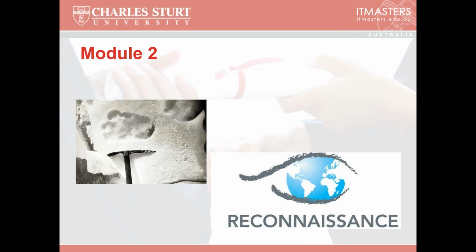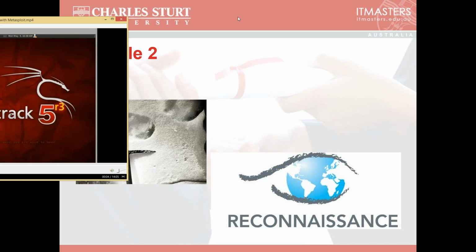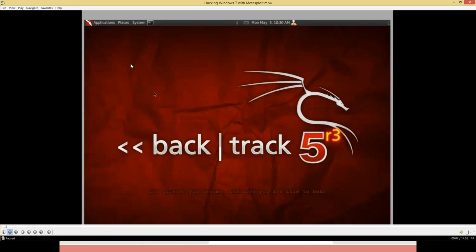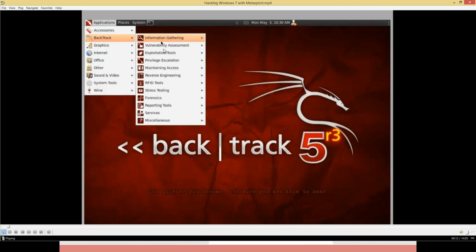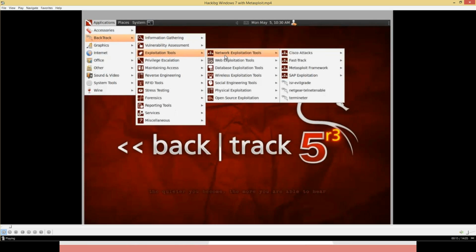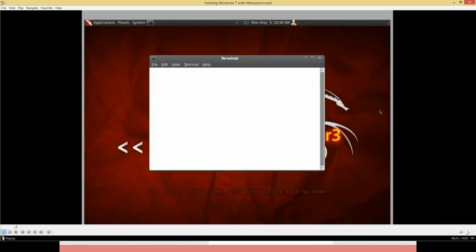Again, how hackers can hack, for example, a Windows 7 machine. Because the demo is a bit slow, here's my BackTrack, or you can use Kali Linux. All you have to do is launch Metasploit, as I did a few minutes ago. When you launch the Metasploit framework, just go to msfconsole and click on it. It will wait a few seconds.